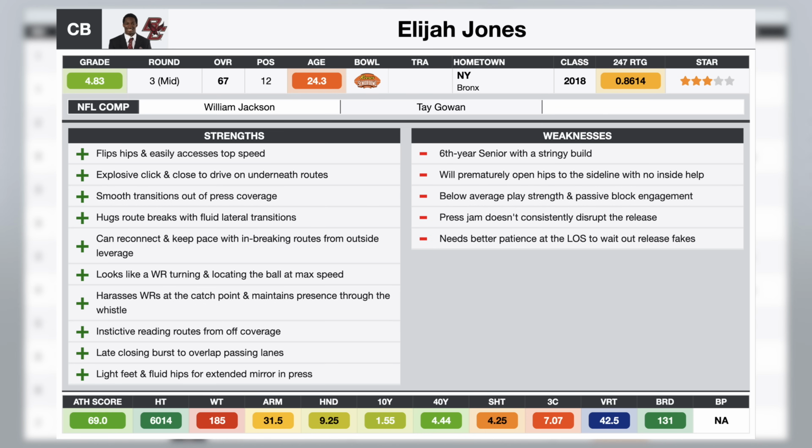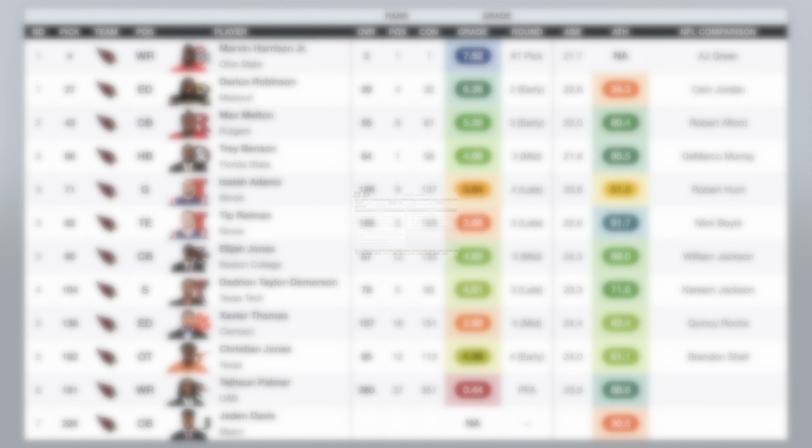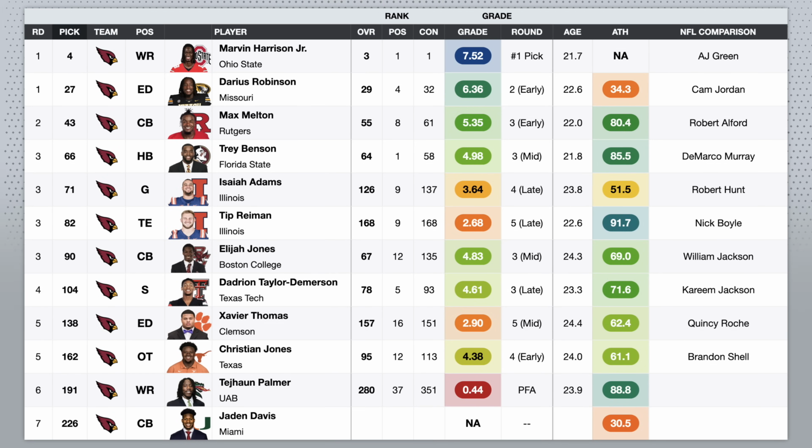He is an older player that's probably maxed out physically. You'd like him to add weight, but I don't know how likely that is. And I was disappointed with his competitiveness or lack thereof playing off of blocks. He's kind of passive engaging with blocks and doesn't really do much to try to work around them. I'm sure a lot of people will call this a reach. I didn't hear much Elijah Jones hype, but I think it was a really good pick.